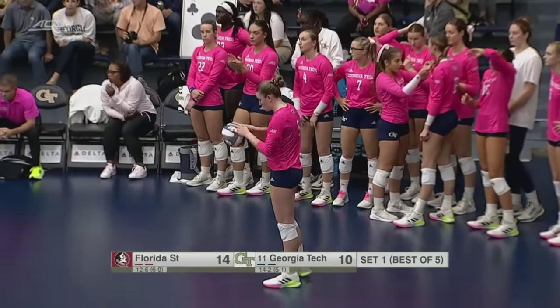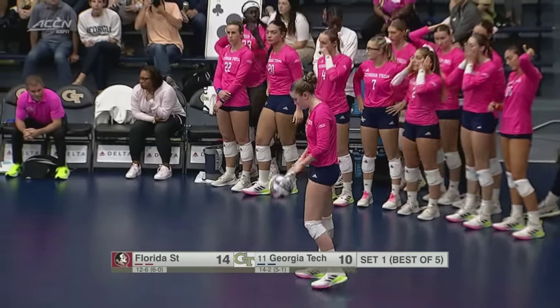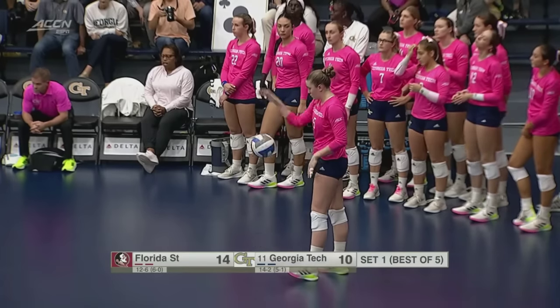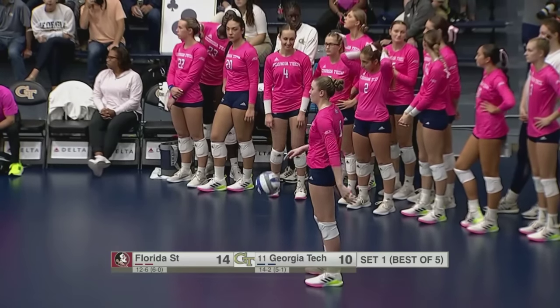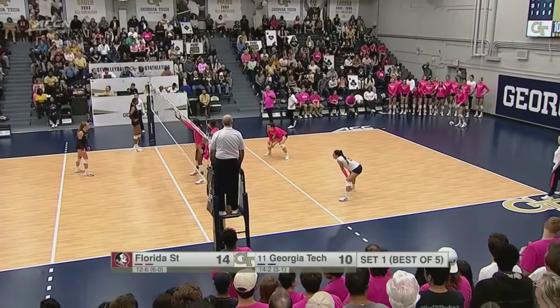Both teams had 75 kills in their five-set wins on Sunday. Florida State 372 against North Carolina State. Bertolino leads the ACC, fourth in the nation in aces per set, 39 and counting for the junior from Argentina.